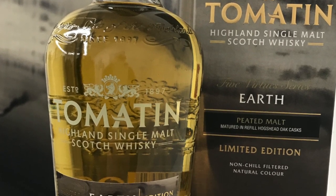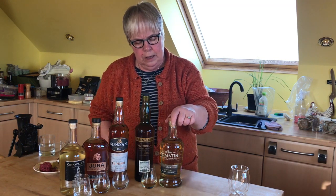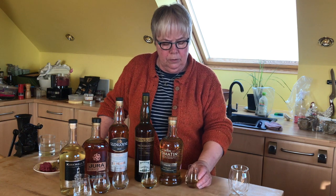But with regard to my fifth whiskey, I've gone to the Highland Distillery just south of Inverness, Tomatin. And in March last year, 2017, I was very lucky to be at the Five Virtues press launch in Glasgow. And this whiskey is Earth from the Five Virtues range. So they've taken wood, fire, water, etc. Elements that are really involved in the making of whiskey that, you know, are part and parcel of our environment.